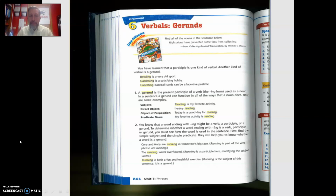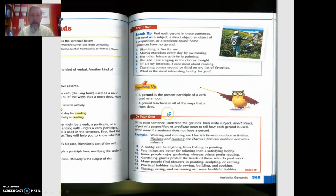Okay, so running, since it's a verbal, it could be a verb. In this particular case, that ing word could also be a participle. It can be an adjective describing a noun. But when it comes to gerunds, we're looking for words that end in ing only, never ed, that can serve as nouns: either a subject of a sentence, a direct object answering whom or what about the verb, object of the preposition, the noun after the preposition, or the predicate noun that takes the place of the subject being linked by the linking verb. All right, let's turn the page, page 365.